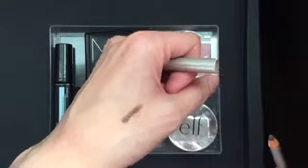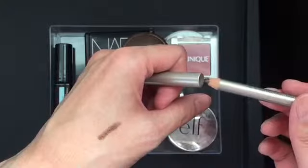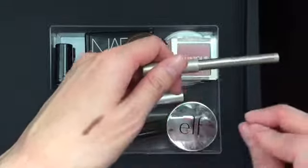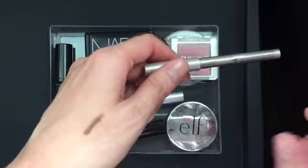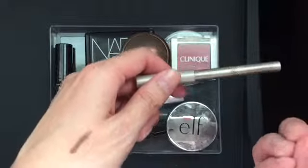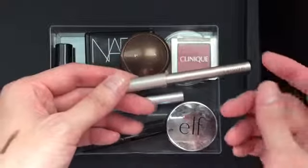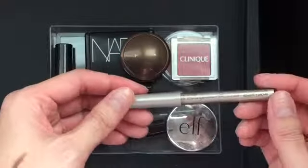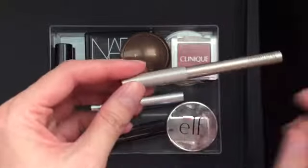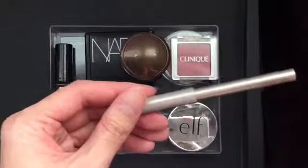I really like the color. I did find that it didn't have the same kind of staying power that my gel eyeliners have. It goes on really nicely. By the end of the day, it didn't fade necessarily, but I felt it just wasn't as strong or as dark as my gel eyeliners. I did not experience any transfer onto my face, so that was nice. And I did really like the color. I'll continue to use it, but I don't think I'll be purchasing the full size of this in the future.